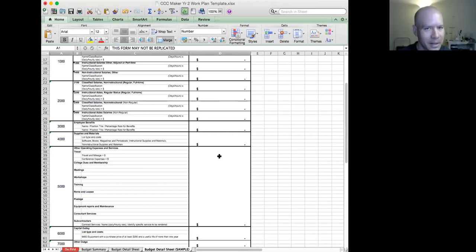The 5,000s is going to be the larger expenditures where you have travel for conferences, so don't forget your Maker Faire attendance. Any trips that you may take to the symposiums for this initiative, travel expenses, meals, hotel, those sort of things, or any other conferences that you may want to plan specifically for your makerspace itself.